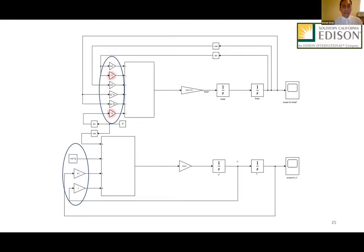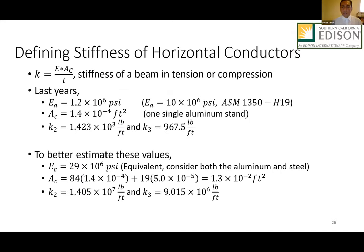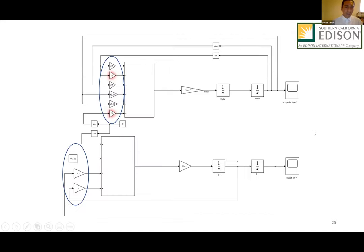So here's a schematic of our Simulink model, where both equations were placed into one schematic connected to scopes that would yield our theta double dot and our y double dot. So by that, I mean our angular acceleration and our vertical acceleration. Here, the sections that you see circled are our inputs. So that would be K1, K2, our masses, the tension in the line drop.